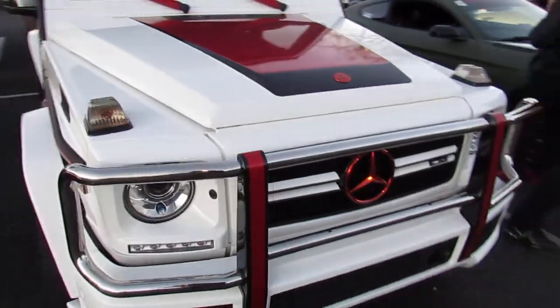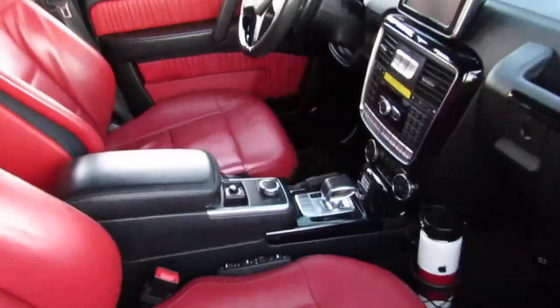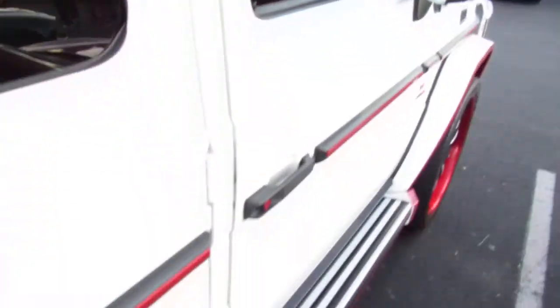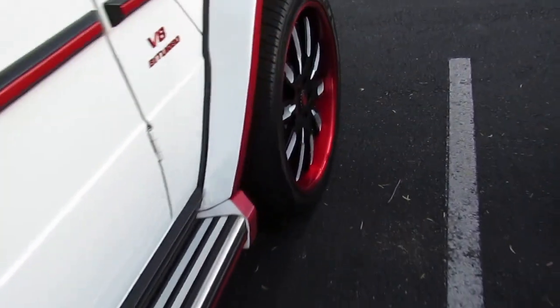G-Wagon. Wow, this is a nice custom G-Wagon. Look at that. Bi-turbo. Look at the interior. Leather. Man, these things are really rocking. Look at that. Really plush. These are the number one premium SUVs in the world. The AMG Mercedes G-Wagon. This one's totally custom.